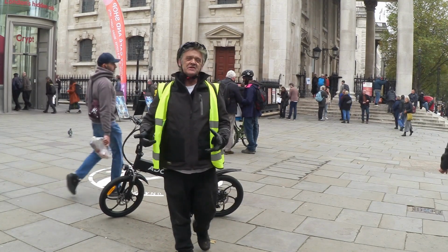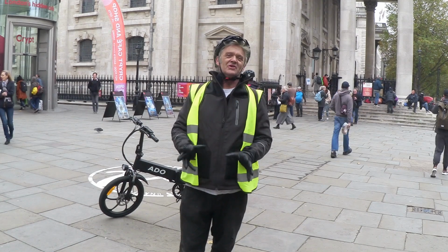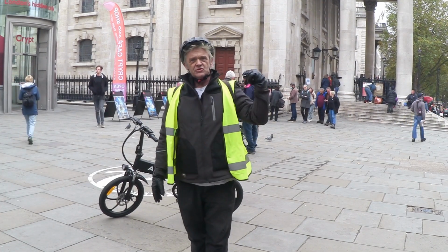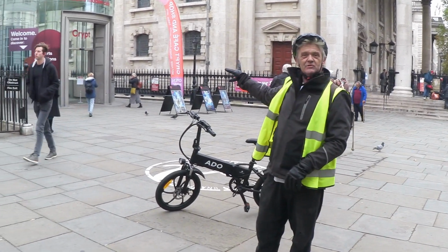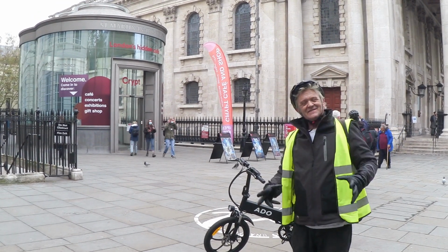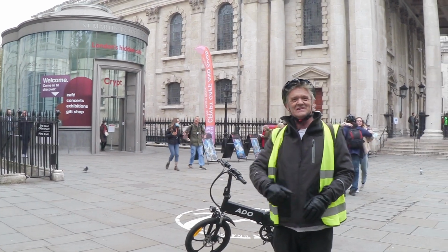So I discovered this in Canterbury. If you fold this bike up, the restaurants don't mind you going in with the bike. And we're at Trafalgar Square, which is just down there to my left. And here is St Martin's in the Field, and this is one of my favourite places to go for lunch when I'm in London. It's the St Martin's in the Field crypt. So let's fold up the bike and go and get something to eat.